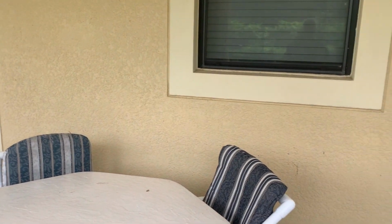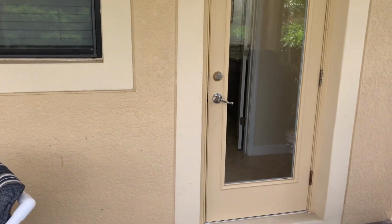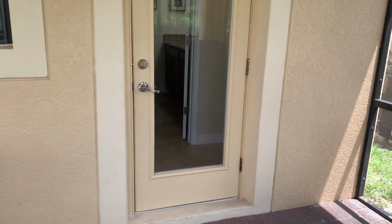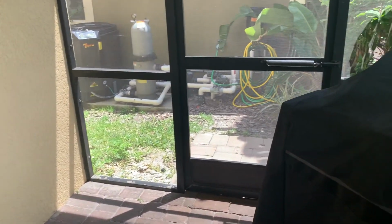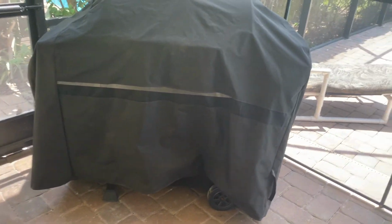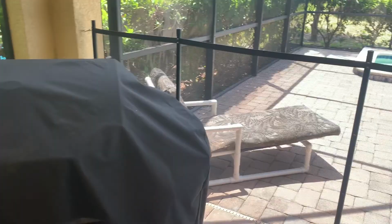There is even a television outside here if you want to catch the latest details on the game or whatever show you're into. Of course, we need access to a bathroom, and we have that through this door here. And there is even included, obviously, a large grill for firing up the barbie, as they say in Australia.